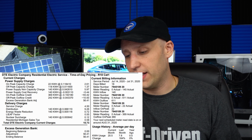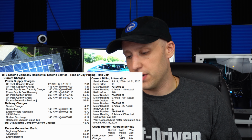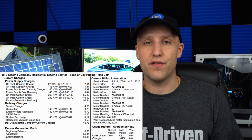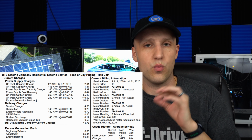Looking at the bill, let's see the credits we got. So if I look at the bill here, you can see this says from July 14th through July 31st, we have an adjustment of $56.41, that's $56.41, and an ending balance of $56.41, because this is our first month where we were able to build up credits on our bill.